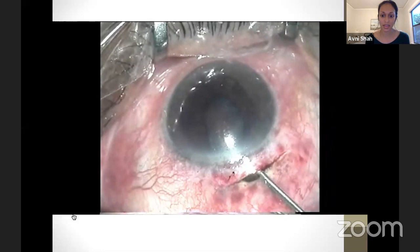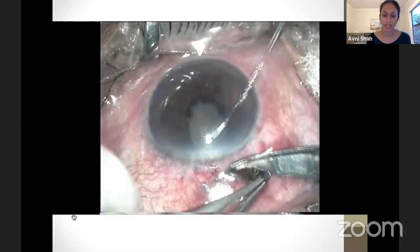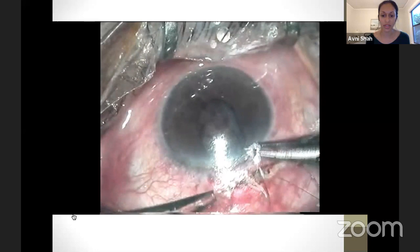And this is a case of a premature entry that was recognized very early. So they haven't even done a capsular rexus yet. And already just injecting viscoelastic, the iris comes out. So this is basically a wound that's not going to be useful. It's going to create a lot of problems. And this is what I might recommend doing if you notice this early on in the case. You can just amputate the iris that's come out and suture the wound.